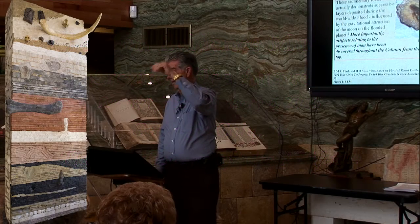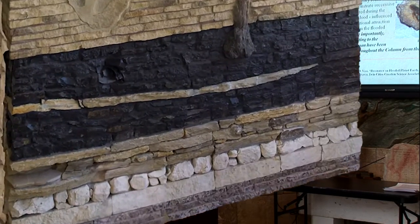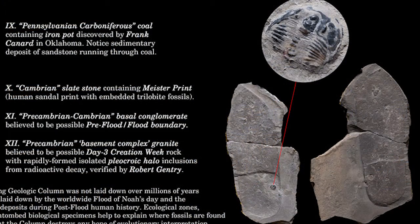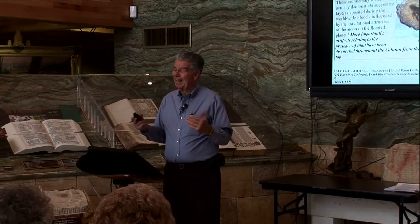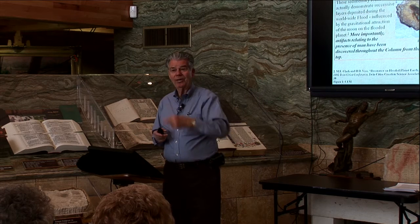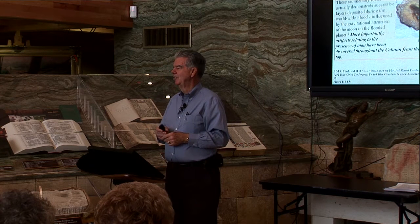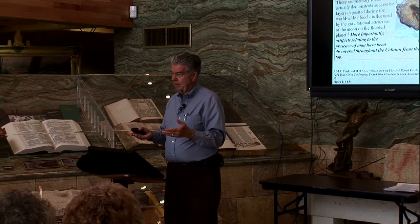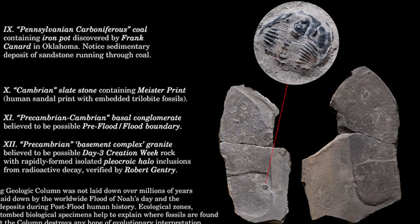In this layer down near the very bottom, in this Cambrian rock, here is a replica of a human sandal print. And they grin. How old is that Cambrian rock assigned? Assigned, it is not that old, but it is assigned evolutionarily. How old? 510 to 570 million years. That layer is assigned. In it was found a human sandal print.